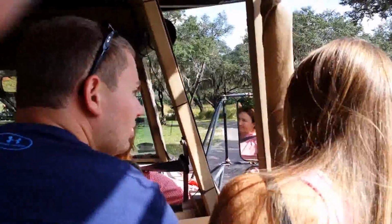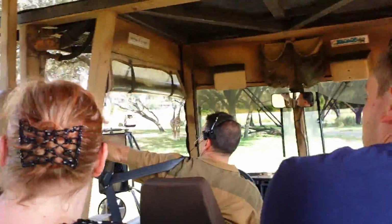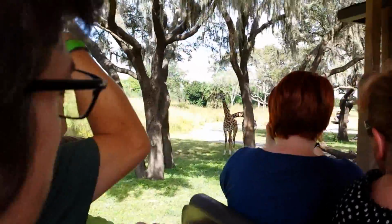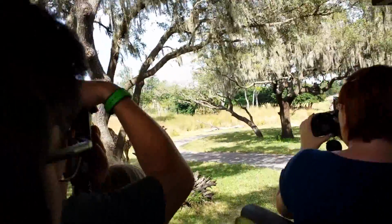Something like that rock there, they might perch up on top of it, the antelopes or the gazelles, and look for lions or cheetahs that might be in the tall grasses. So everything out here does get used and have a purpose. Off on the left, we've got a bunch of giraffes, and we've even got a little baby out there.